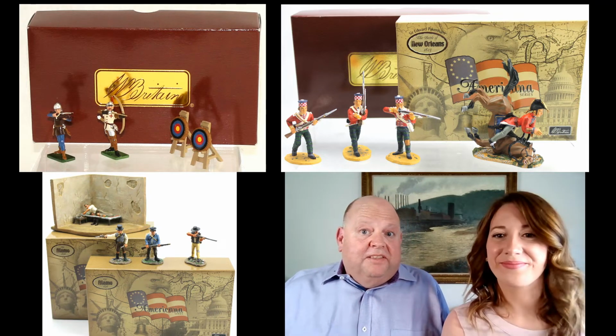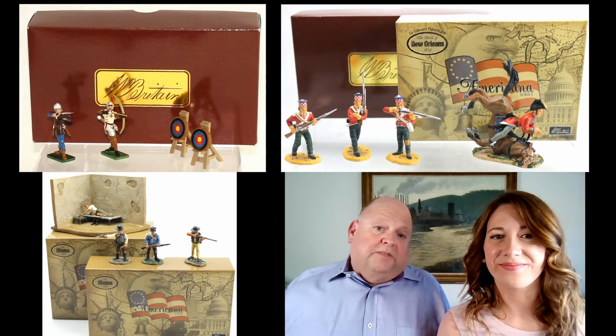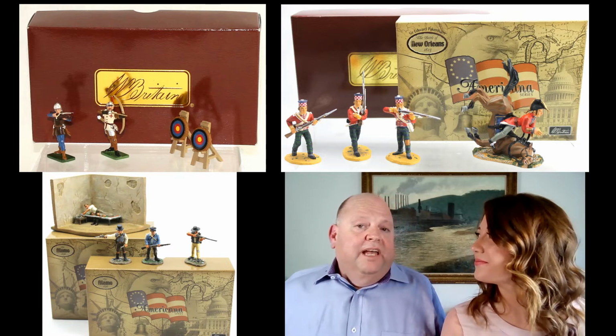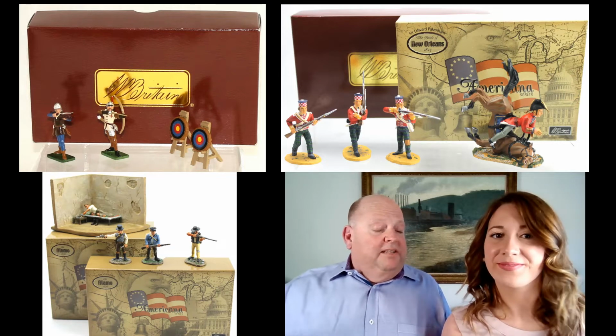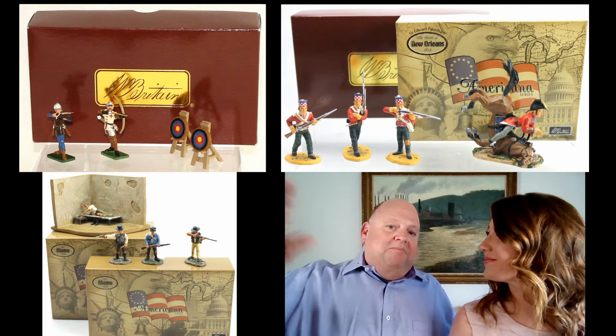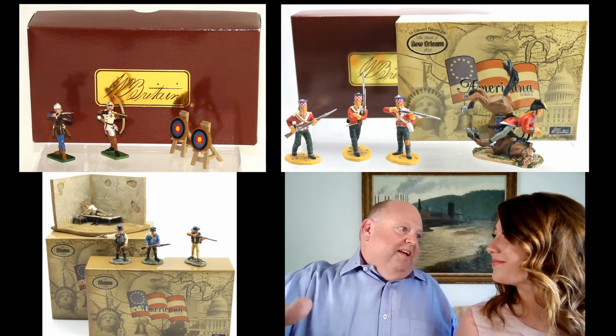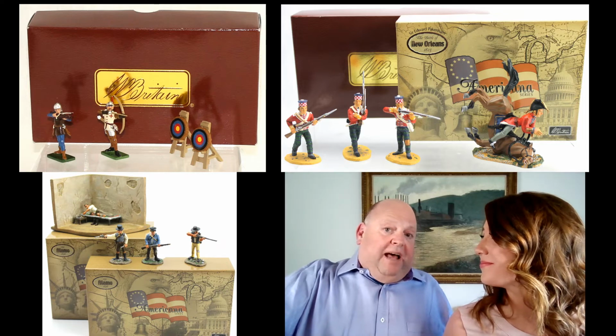And sort of one of the interesting things about the Battle of New Orleans, it was one of the last battles, or the last battle of the War of 1812. On December 24th, 1814, they signed the peace treaty at Ghent in England, ending the war. Word didn't get back to the English forces or the American forces that there was a treaty. So this battle took place.